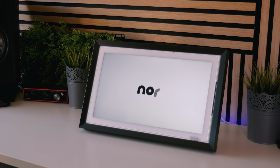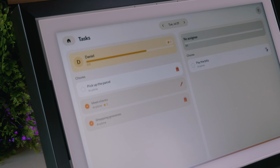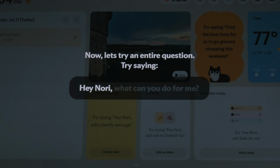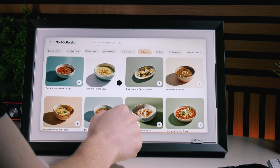Today we're taking a look at Nori Family Hub, an AI-powered home hub built around one shared screen, voice interaction, and mobile sync. With simple voice commands, just say, "Hey Nori," you can say what needs to happen, and the hub turns it into something visible.